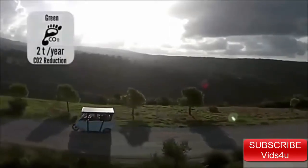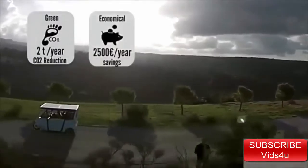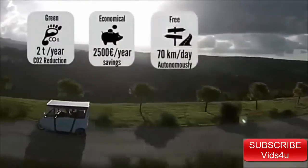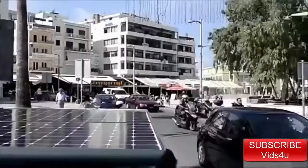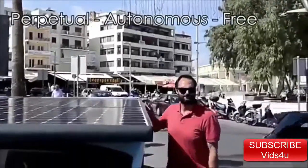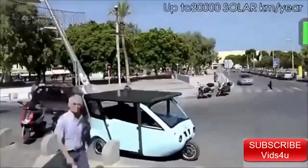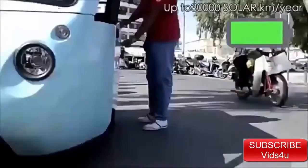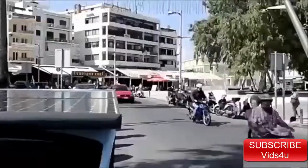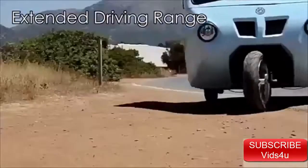More than 2 tons green gas emissions reduction per year, 2,500 euro savings per year, up to 70 free kilometers a day, and 3-passenger portable pedals. Enjoy a perpetual autonomous and free vehicle. Unlike other vehicles that are parked passively 90% of the time, the Sunnyquist exploits this time of immobility to charge the batteries. Feel free to move far and away from the infrastructure.